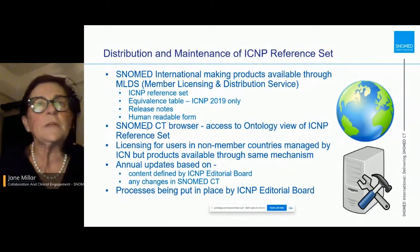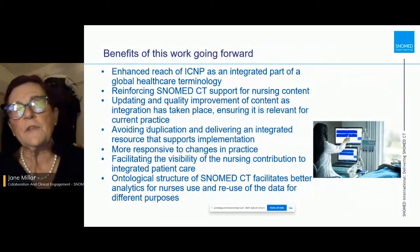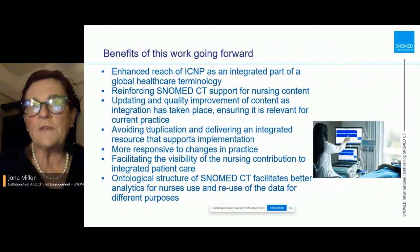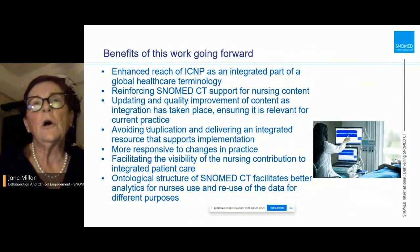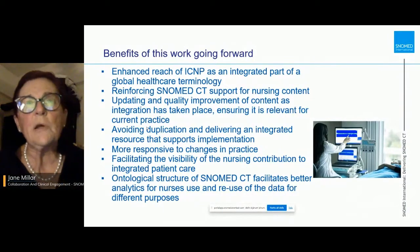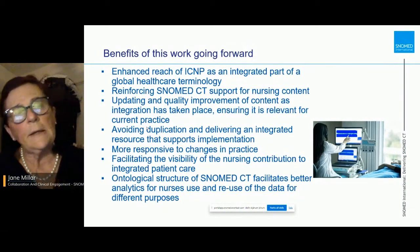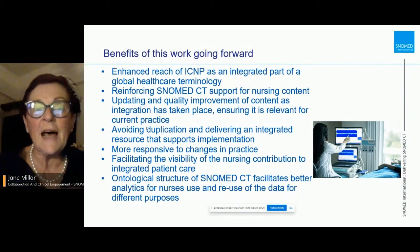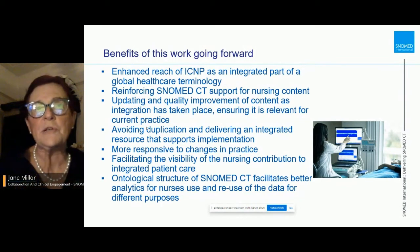The next slide, please. And finally, just picking up there on the benefits of this, what I think ICN and ourselves hope is that there'll be an enhanced reach of ICNP as an integrated part of global healthcare terminology. And then on the other side, reinforcing SNOMED CT support for nursing content as well. The updating and quality improvement of content integration has taken place. Really has ensured that it is relevant for current practice.